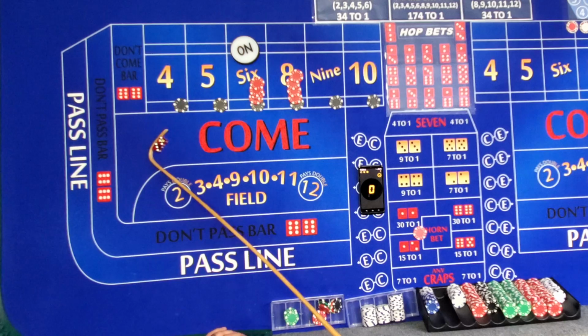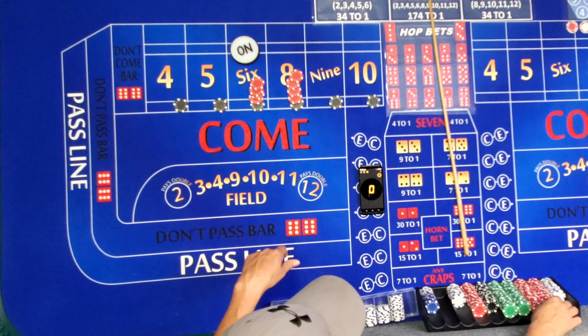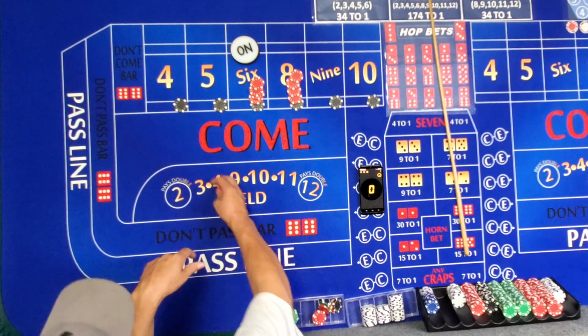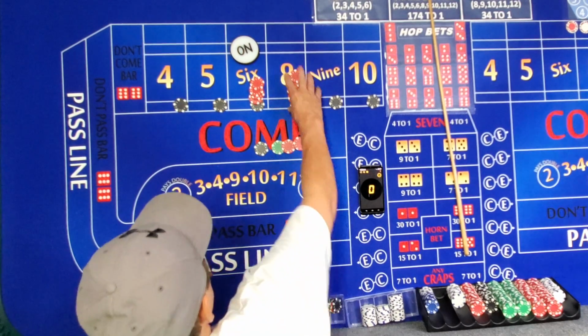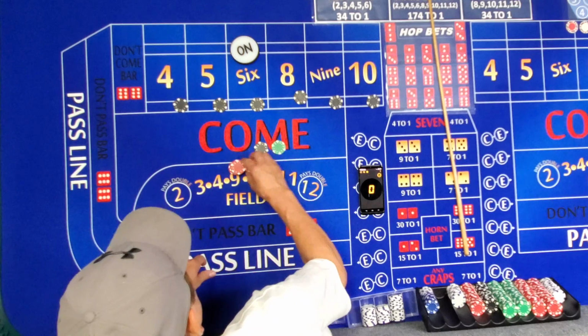Okay, that's a 5, so I win 140. Lose my horn high. I get my 140. Now I'm going to actually come down. That was 3 rolls that I hit. So same pattern that I was doing with 160. I'm just doing it with more money on the table.